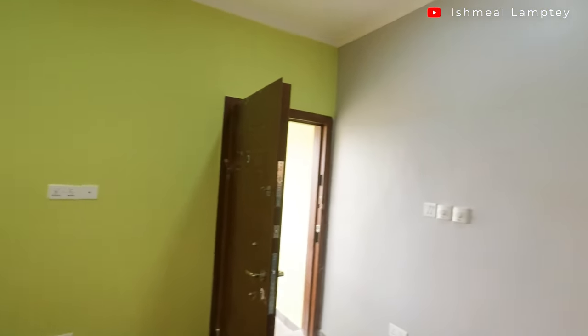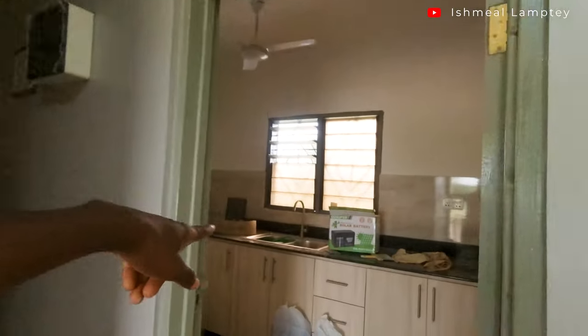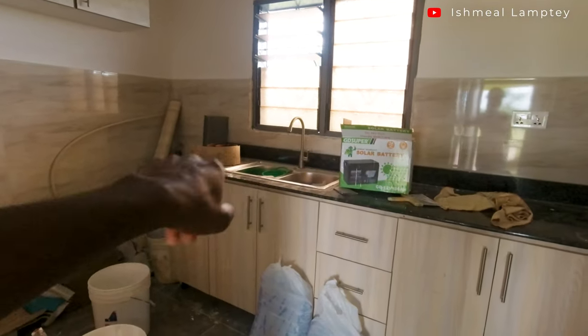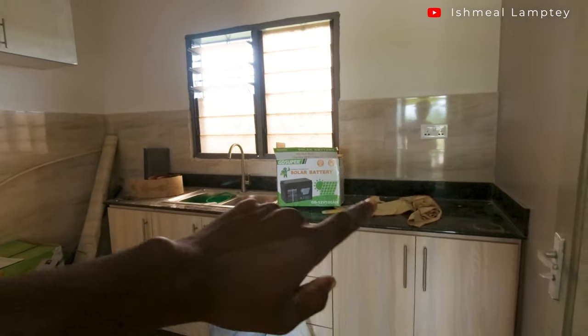The paints are done here, and everything is almost done here. So what is left to be done now is just to clean the space, and we're good to go. So let me just close the space. Okay, so I did the installation of the tap as well as the sink myself. The granite, I did that with the help of my brother.